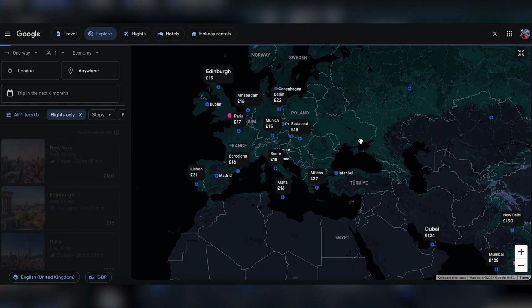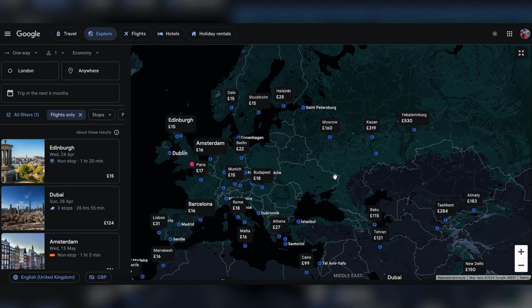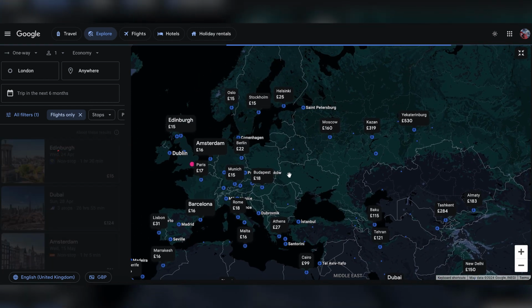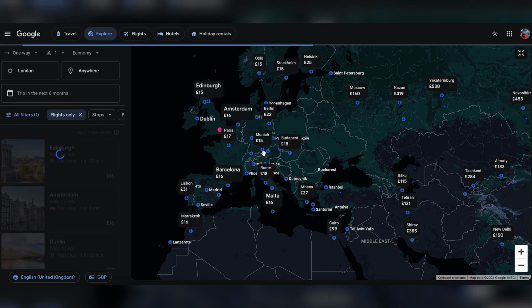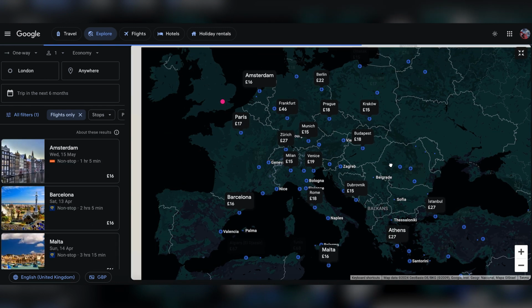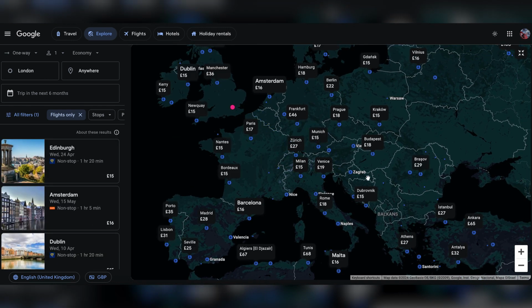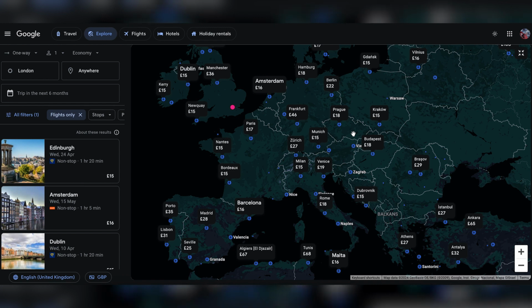I like the fact it's a map, because a lot of people don't know necessarily where they want to go, but if they can see it on a map, they think, oh, I didn't know this place existed. It makes it a lot easier to find new destinations. So if we head into Europe, for example, you're going to see tons and tons of super cheap flights. Like, are you kidding me? £15. It costs more in ULEZ charge to drive around London than it does to fly halfway across the world. It's just very good.